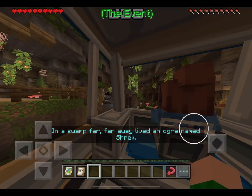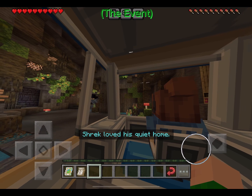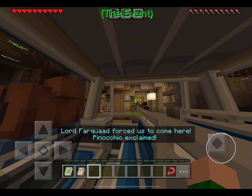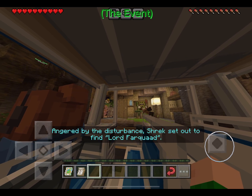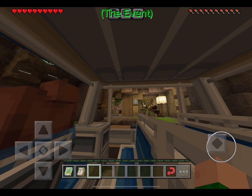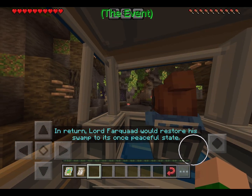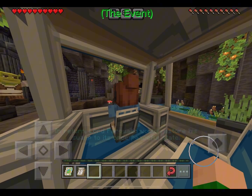In a swamp far, far away lived an ogre named Shrek. Shrek loved his quiet home, but suddenly his once peaceful swamp became overrun with fairy tale creatures. "Lord Farquaad forced us to come here," Pinocchio exclaimed. Angered by the disturbance, Shrek set out to find Lord Farquaad. A deal was struck. Shrek would rescue Princess Fiona from a dragon-infested castle, and in return, Lord Farquaad would restore his swamp to its once peaceful state.